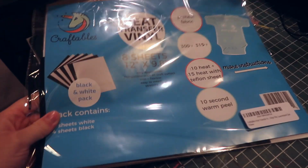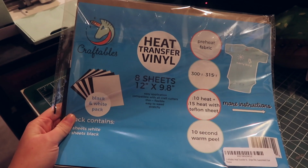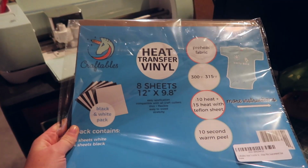These are the heat transfer sheets I'm using. It's heat transfer vinyl. I mean, you can cut it yourself, but I obviously like using the Cricut because it works a lot better.